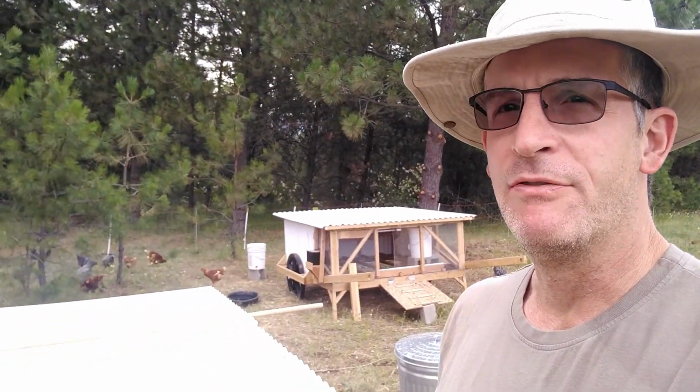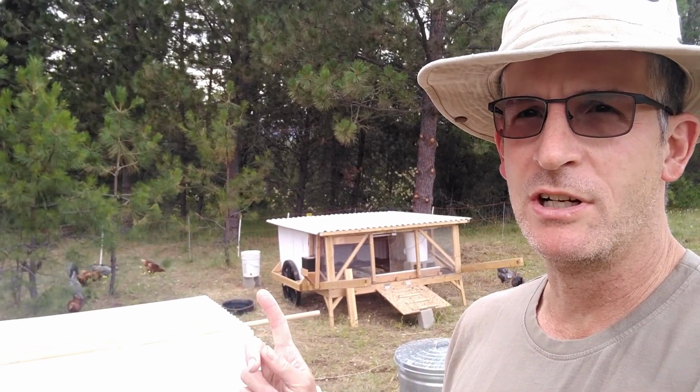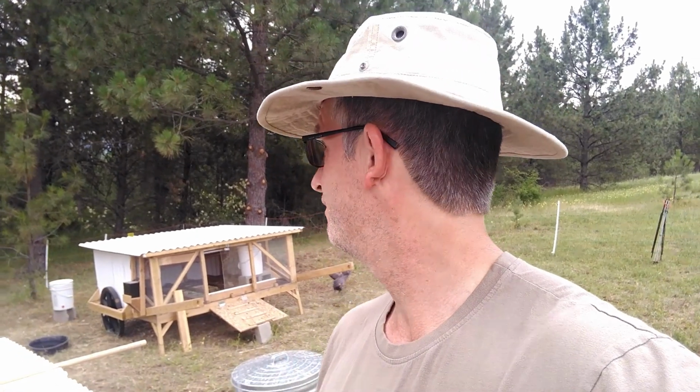It's no good. You can see the flock back here running around like crazy chickens. That's because I gave them a slice of bread. The greedy little buggers. Alright, I'm going to try to do this one-handed.